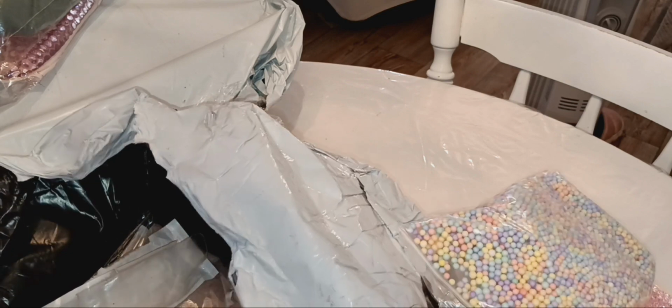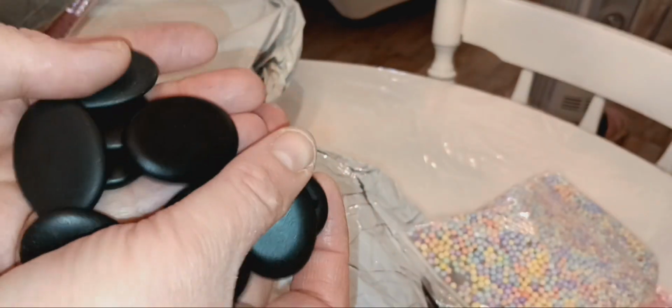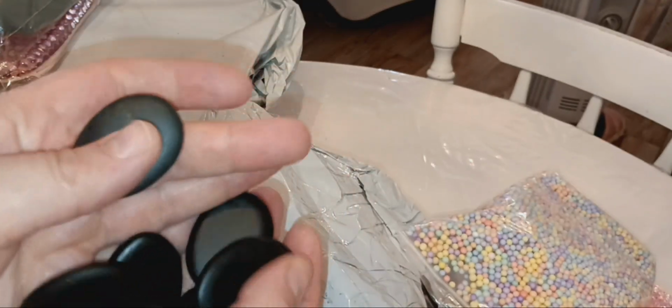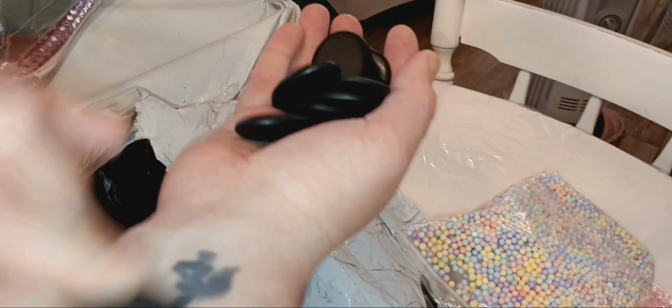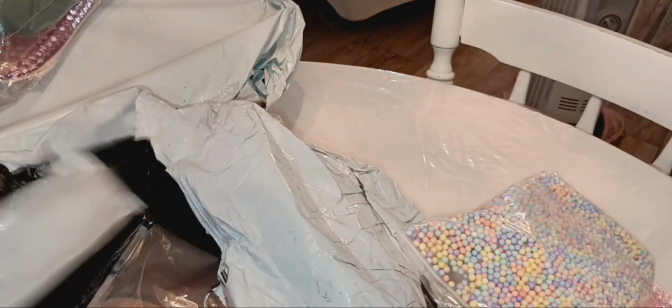Oh, my rocks are opened. So these here are massage rocks. You boil water in a pot and then you put them in till they heat up really nice and then you do your massage. Anyway, and then you massage, you know. I want to do this for my husband. So that's what I bought it for.